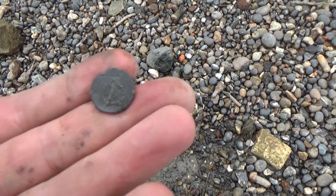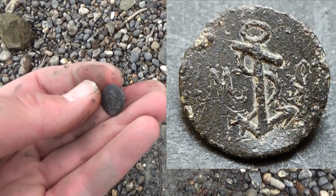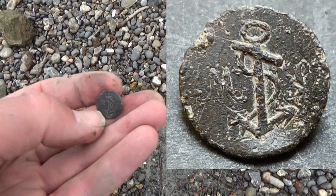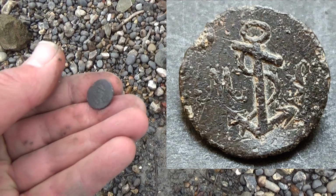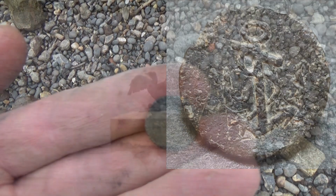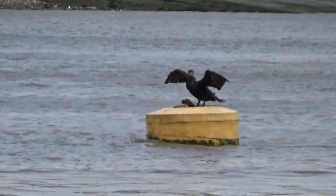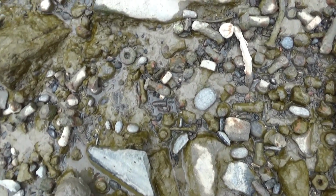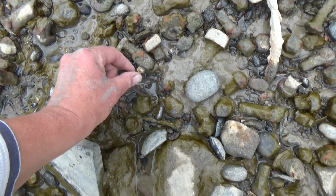Oh, there's a little button here with an anchor on it, and it looks like it's got some lettering on either side as well. I can't quite make it out though. Oh look, now there is an old bullet.